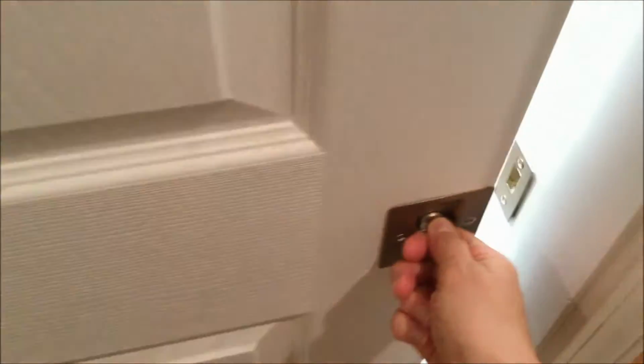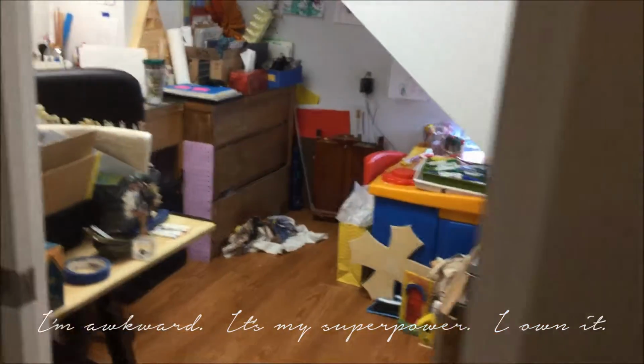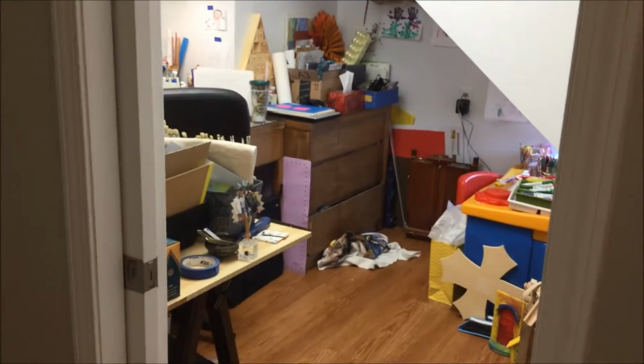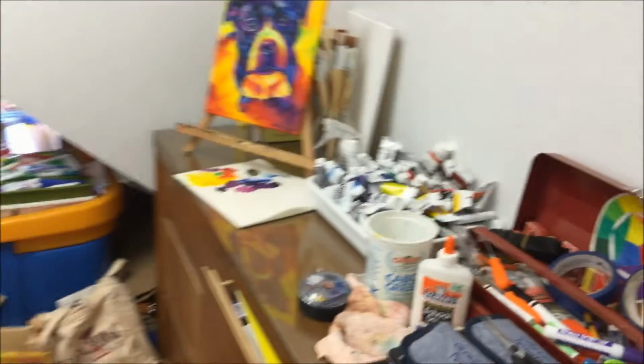So here we go. When we redid our basement, I wanted a space that could be mine, and space is limited here. So we have a little pocket door. It's awesome. I think I just actually locked it. It was unlocked. You get a great view of the trash can. This is what it looks like when you walk in. You can probably hear the exhaust fan. I'll turn it on. You see a lot of stuff going on.